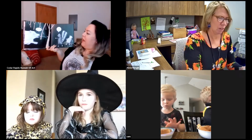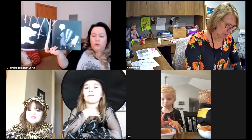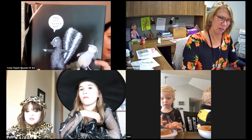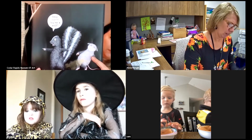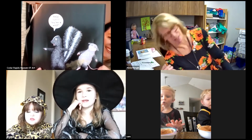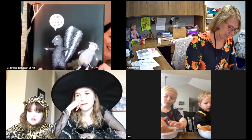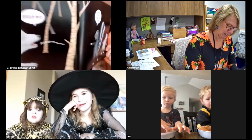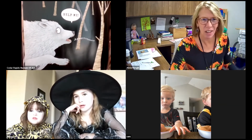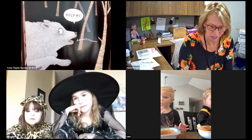Help me! Help you! But you're a wolf! Ah! Oh, look, what's happening to our possum friends? That's definitely a possum. You see this right here? It looks like he's about to play dead, or maybe he's just fainting. We can't tell. There's the wolf. What does the wolf have to be afraid of? Why does he need help?